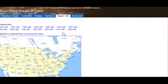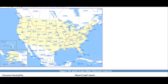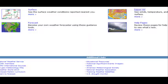And maybe to break things up, maybe I can take a look at a few of these. They used to carry the profiler data on here, and that's been removed. I can't remember what the status on the profiler network is. I know there's been a lot of problems with funding, and that may be offline there.